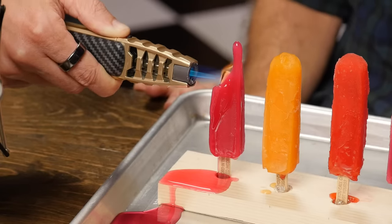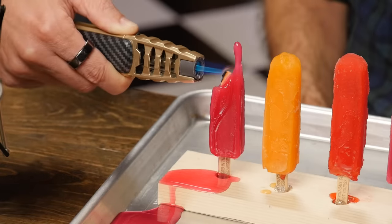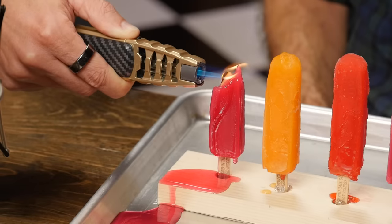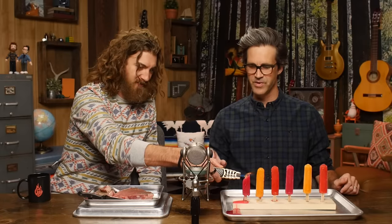You think I can get the wood inside of a popsicle to catch on fire? If you can make a fire inside of a popsicle, then that's something I would write home about. I've been writing home about a candle lately. See, it all comes back to just lighting a candle. I mean, we got all these other ones.